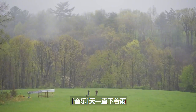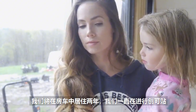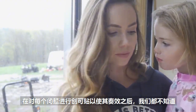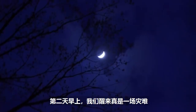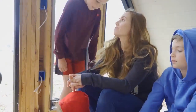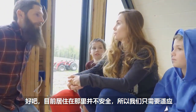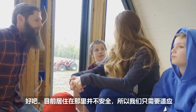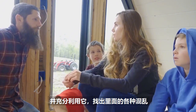It's been raining constantly. In 1 week, we will have lived in the RV for 2 years. We've been putting Band-Aid after Band-Aid on each issue in order to make it work. We had no idea that the next morning we would wake up to such a disaster. Not exactly what we had planned, huh, guys? So where are we going down? Well, it's not safe to live there at this point, so we're just gonna have to adapt and make the best of it and figure it out.